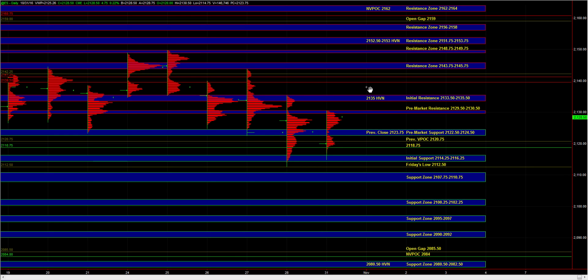So in the overnight session, the buy side has been dominant, but short term, our bias continues to be neutral because the market is still in a fairly balanced state on the larger time frame.